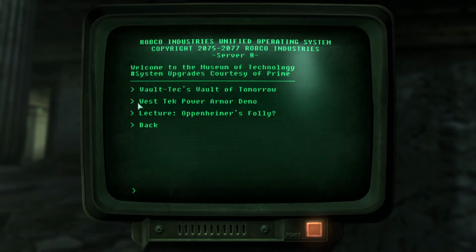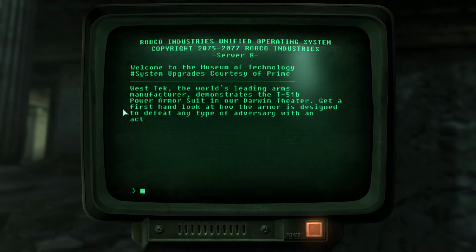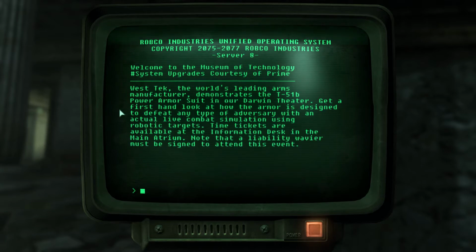Alright, West-Tek Power Armor Demo. West-Tek, the world's leading arms manufacturer, demonstrates the T-51b power armor suit in our Darwin Theater.